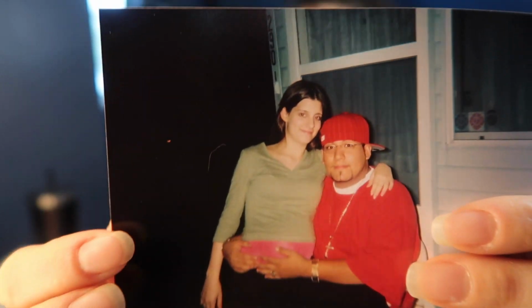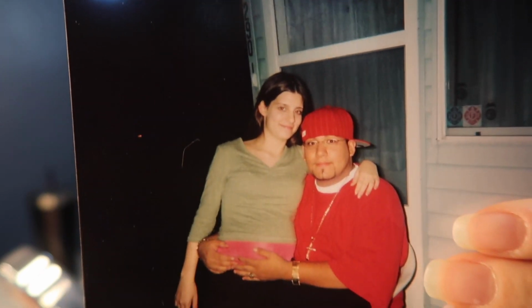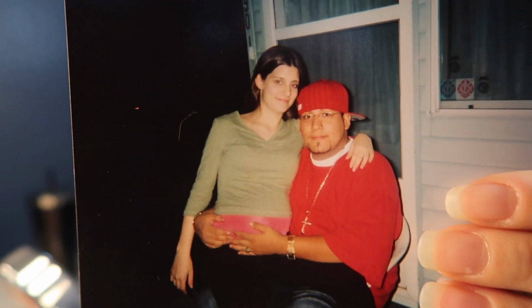Okay, so here's another picture of me pregnant. I think this was probably in September, so it's probably 7 months along, I'm guessing.